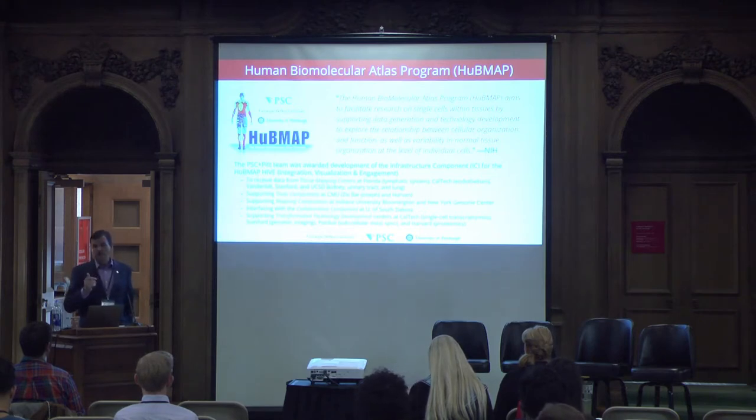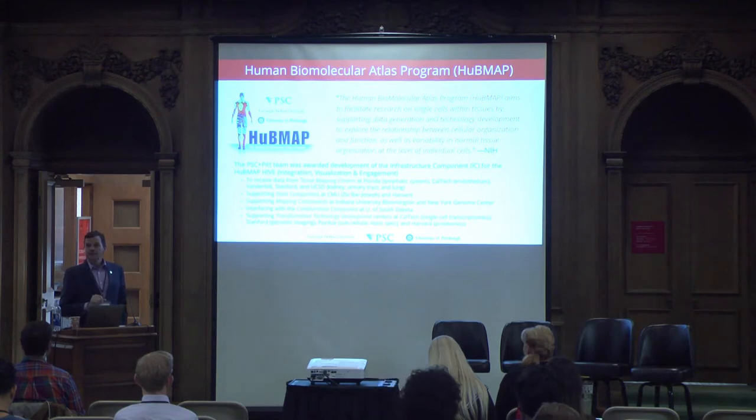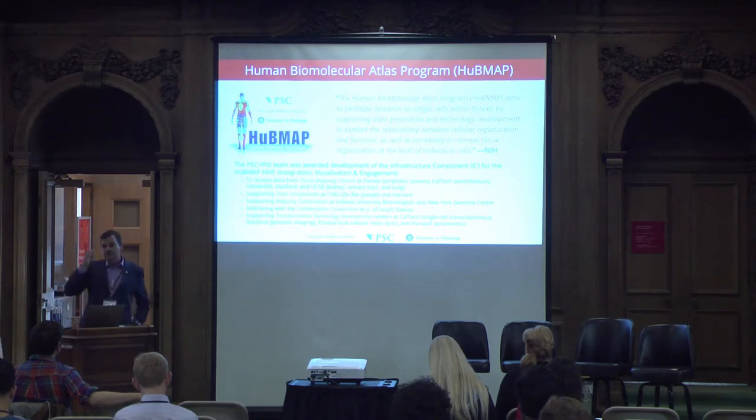We applied for and won the infrastructure component for this. We are doing a hybrid solution where we're having HPC here in Pittsburgh, blending with cloud resources, such as in Amazon, and giving you research the best of both worlds. As we gain tissue data in from tissue mapping centers at 5 different sites, Florida, Caltech, Stanford, Harvard, and Vanderbilt, and then supporting other researchers across the country to do development of tools.